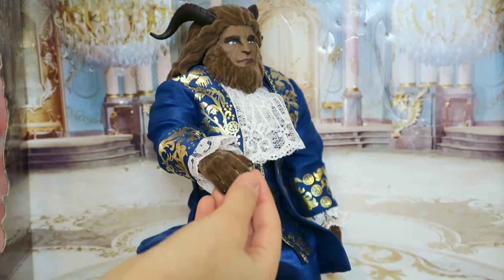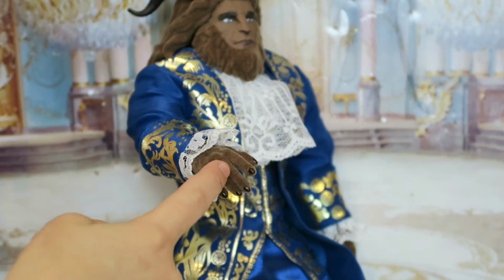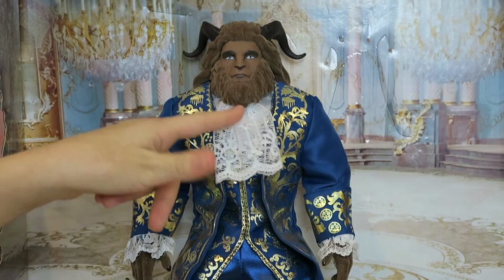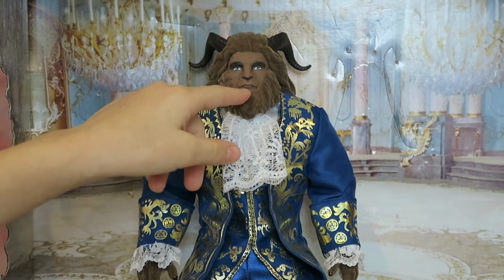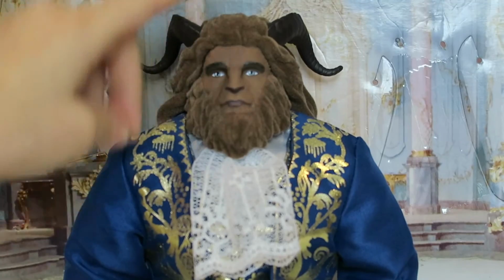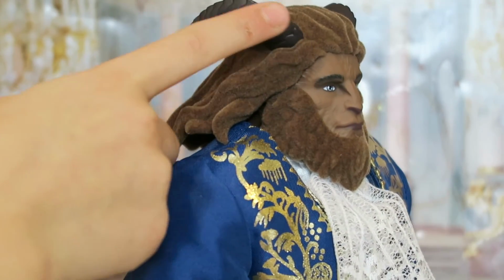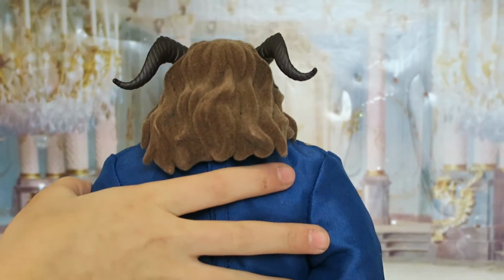On his hand, he has these little black nails that look so realistic, painted. On his face, he has this big beard that has details. And the mouth is brown, and his eyes are kind of blue, I think. His face is super detailed. And then he has these big brown horns. Then he has his brown hair right here that matches Belle's hair.